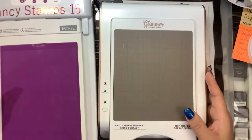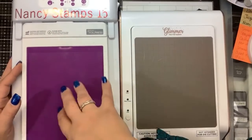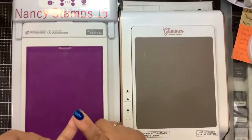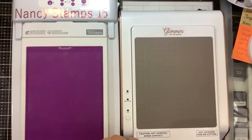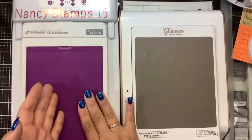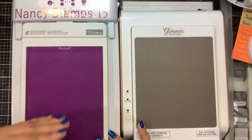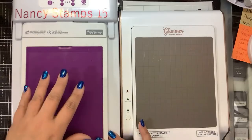I will tell you that Crafter's Companion is a stickler on sticking to the rules. They will not honor your warranty if you do not use this machine in the way that it's intended. So I'm going to tell you right now, do not use Toto dies in it. Toto dies are way too heavy and way too thick. Do not use embossing folders in this machine. Embossing folders and the foil press system do not work together. If you do that, you are going to void your machine. Do not use this in any other die cutting system other than a Gemini or a Gemini Junior with the appropriate adapter plates.